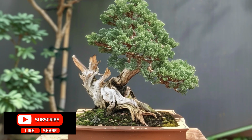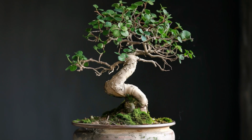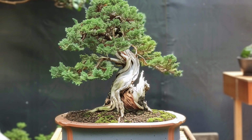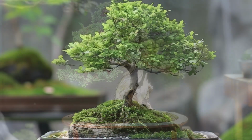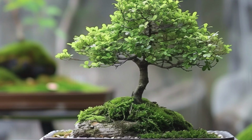Let's dive in. Why choose a low-maintenance bonsai? Some bonsai species are naturally resilient, handling occasional mist watering and varying light conditions. The right choice can mean less stress, more enjoyment. What are the best low-maintenance bonsai trees?